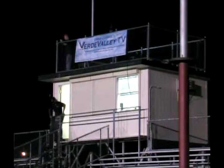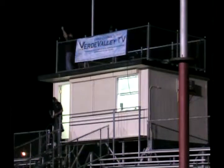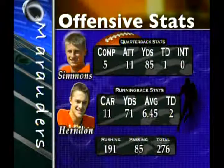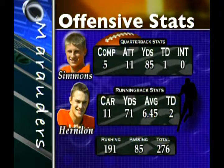The next one is next week up at Coconino, and see if the Marauders can come up with a big victory in that one. Well, let's take a look at some of the stats from this one. The Mingus Marauders. Now, the Cortez Colts are accustomed to giving up about 475 yards per game. Well, they don't quite do it here tonight. Mingus gets 276 yards total offense, 191 rushing, 85 passing, as Simmons goes 5 for 11, 85 yards, 1 touchdown. And the leading rusher for the Marauders, well, he didn't get 100 yards: 11 carries, 71 yards, and 2 more touchdowns for Herndon for the 2012 season.